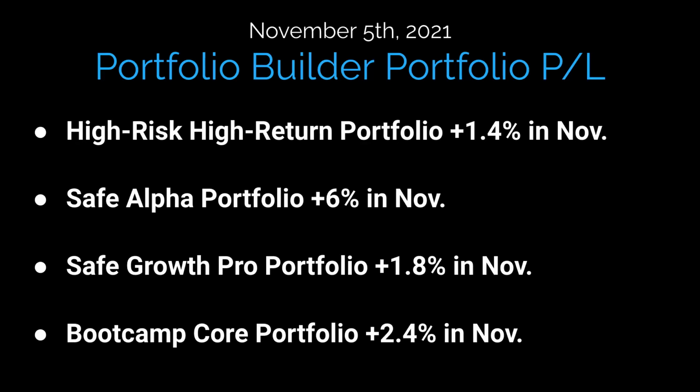Let's just look at the strategies and what the differences are. The high risk, high return portfolio is an aggressive bet in growth assets and primarily focused on Ethereum, oil and gas, and rare earth metals. So we'll cover that strategy in detail towards the end in terms of how to build out your portfolio today.